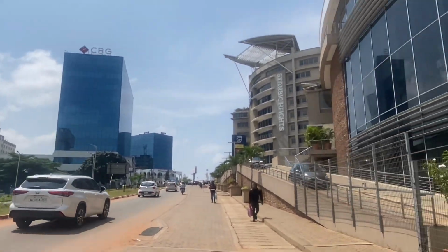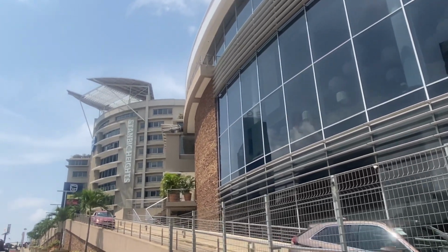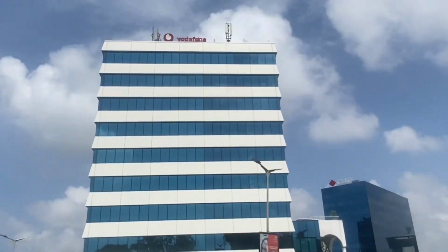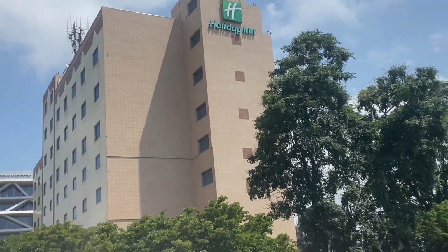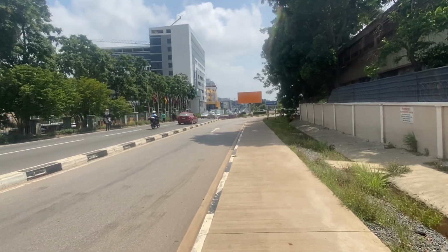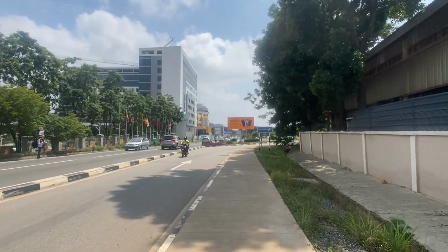So as you can see, the CBG bank is on your left. Yes, and you can see how nice it is. And also the Standard section, you can see the Vodafone sky building. And this is the Holiday Inn Hotel, just close to Terminal 3. So right away, we are just heading towards Terminal 3. And this is the lane to Terminal 3 on my right.